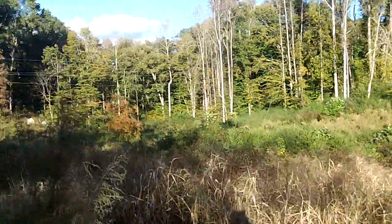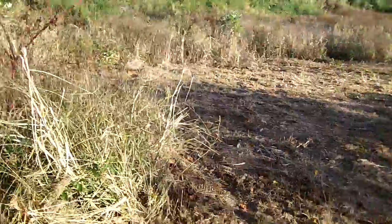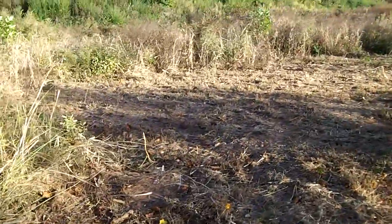Anyway, here's my beautiful rough looking soon to be orchard. I'm gonna plant them this weekend with my family.